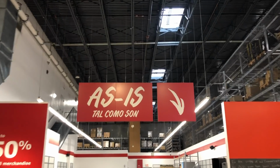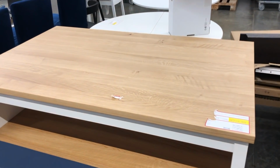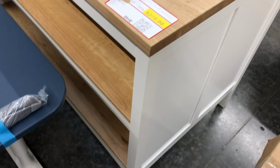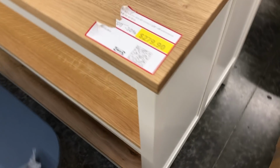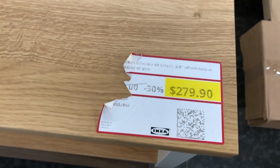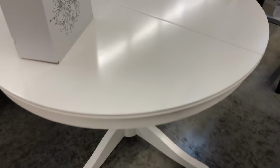Now y'all know I live for a clearance section, so let me just show y'all a few things. This is the same shelf that I showed y'all upstairs that I was saying you could use in a kitchen, storage and things like that. $2.79 clearance, and you don't gotta put it together. That's a plus. This is also the same table I was telling y'all about. This is actually the exact one that I have. It's $100 off, and you don't gotta put it together.